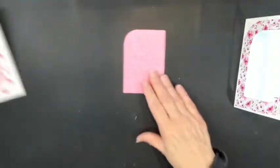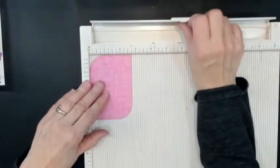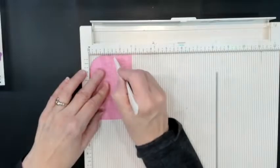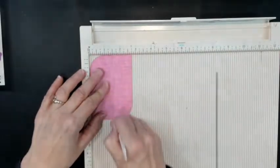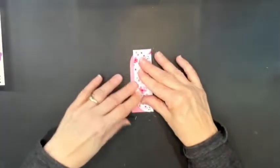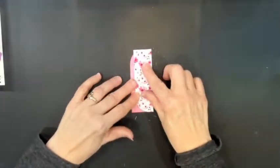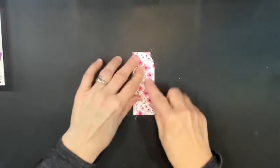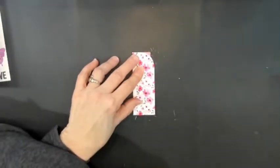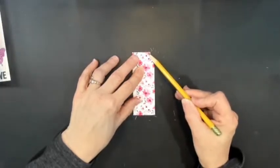Then we're going to take this one. We're going to take the scoreboard. We're going to put it up on the scoreboard. And we are going to score. We're going to put the short side against the top. We're going to score at 1.5. Okay. Now, once I have that, I'm going to take the right side and fold that over the left. Okay. The right side, we're going to fold over the left. And then we are going to turn that over. And what I want you to see is, we have a lot of paper fibers on the table. We have this place right up here. That piece right there, we need to cut off.